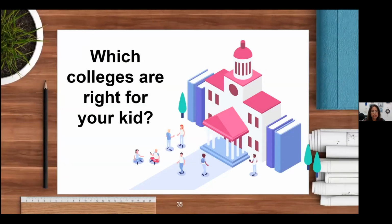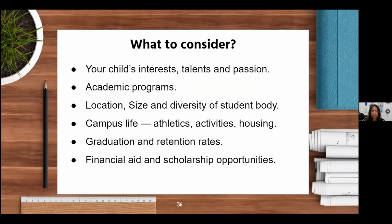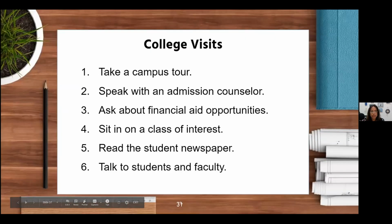So what colleges are right for your kid? It's based on their interest, talent, passion, academic progress, program, the graduation rate, and the financial scholarship. All these play a role in selecting a college. And college visits are sort of redundant these days because of Corona. My son got into Georgia Tech. We've never even gone to that campus. I've never visited any campus because he didn't want to.